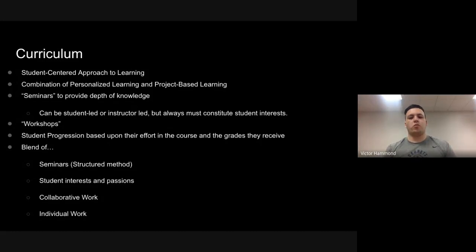As well, the student progression in the classroom for curriculum is based upon their effort in the course and the grades that they receive. And they receive these through collaborative work with other students, collaborative work in the seminars, collaborative work in the workshops, and collaborative work in the general classroom. It is based upon their individual work that they do by themselves. And it's based upon student interests and passions.